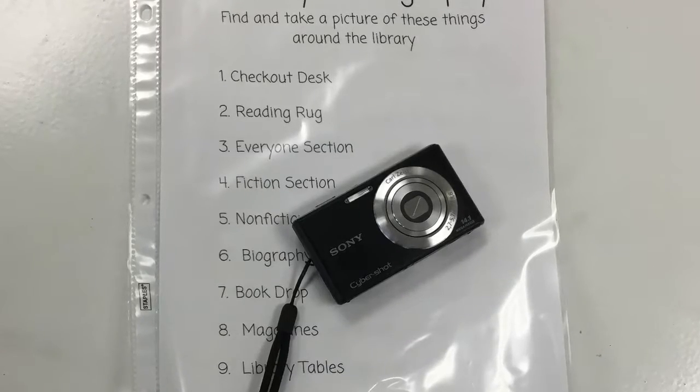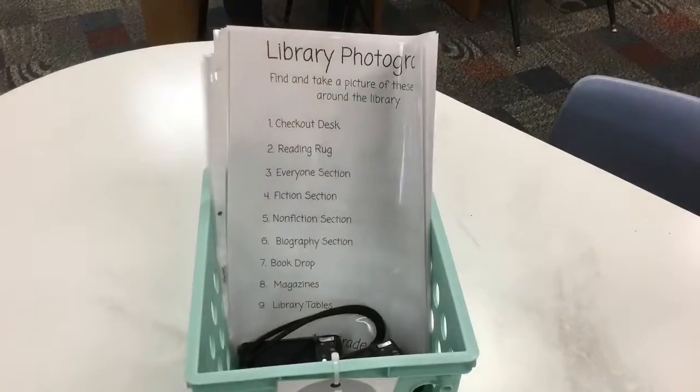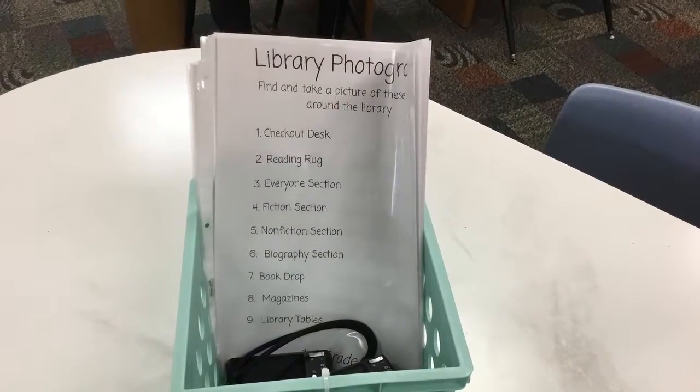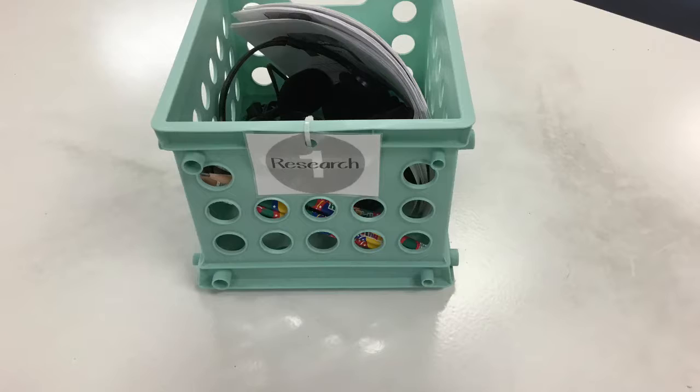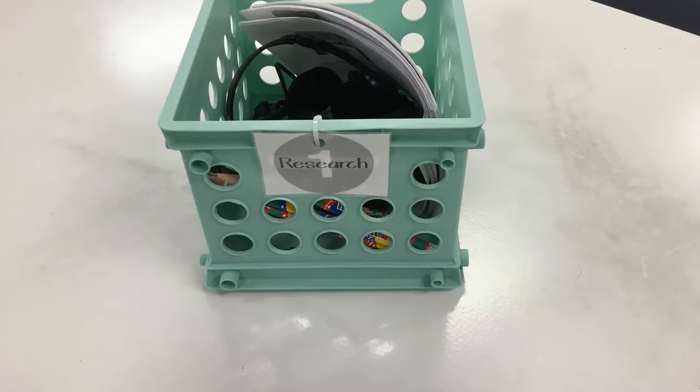If you need help, make sure to ask your librarian. When you're finished, turn the cameras off and put away all your materials. Raise your hand to check in with your librarian. The next station is research. At this station, your objective is to learn about famous people.